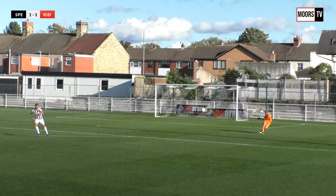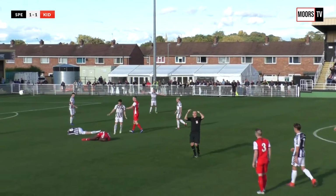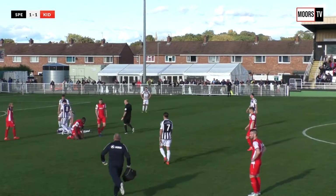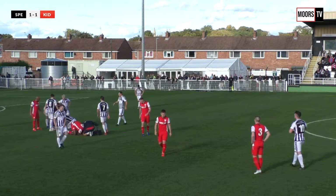Can we fashion a chance? We've had a game of limited chances. Boyd just coming on. Hibbs off. Well, what I would say is that's a clash of heads between Brandon Diao and Curtis. You kind of feel like that was inevitable. Yeah, at some point. Neither of them were like, Curtis has come off worse. I mean, the last thing we need is another defender.